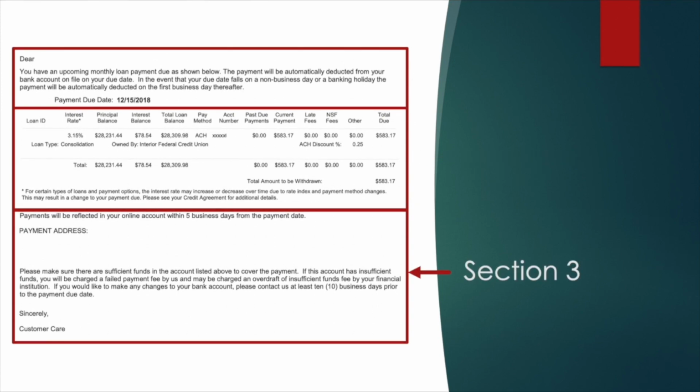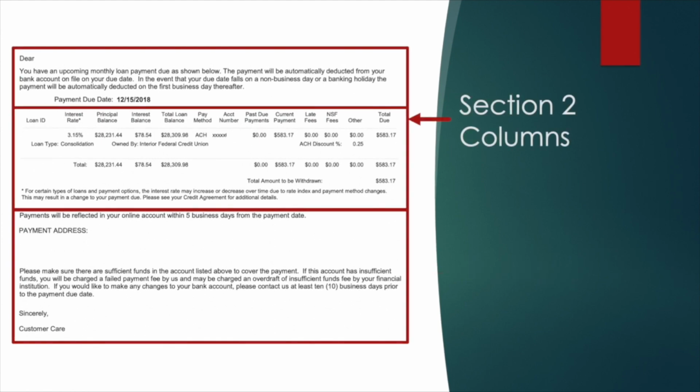In the third section, you'll just see additional information regarding payment specifics. If you're following along on this loan, you can take the time to read it, and if you are at home following along with your own student loan statement, you can read the additional information that the lender has included. Now that you have an understanding of what is included in your student loan statement, we are going to dive into section 2 in the subsequent videos.